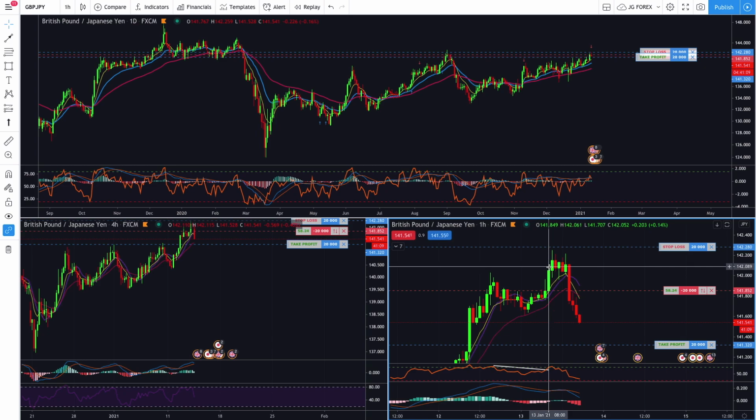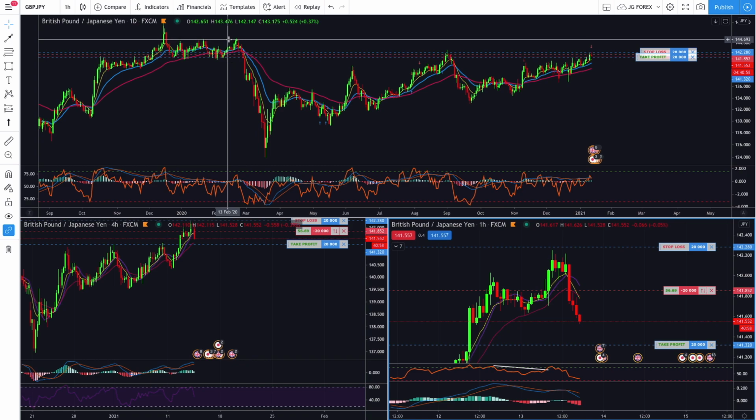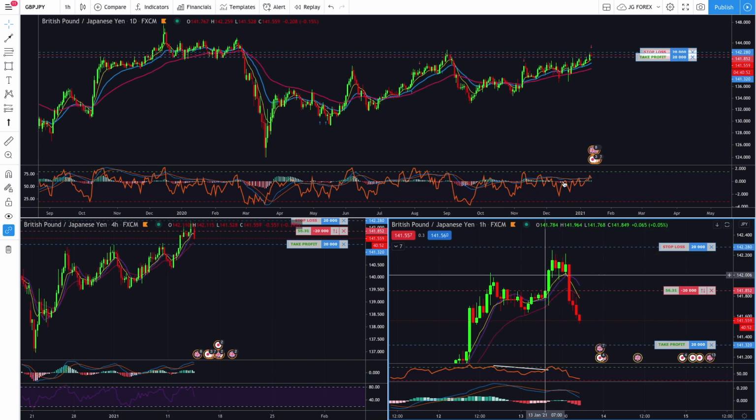So what happened here earlier was this became invalidated. We closed above the high, which meant there's a higher probability that we're going to see continuation to the upside. Bearing in mind that we're not at that major level of resistance, looking left, 144.70. So if we break and close above the high, we're likely to push up even more. And we did.